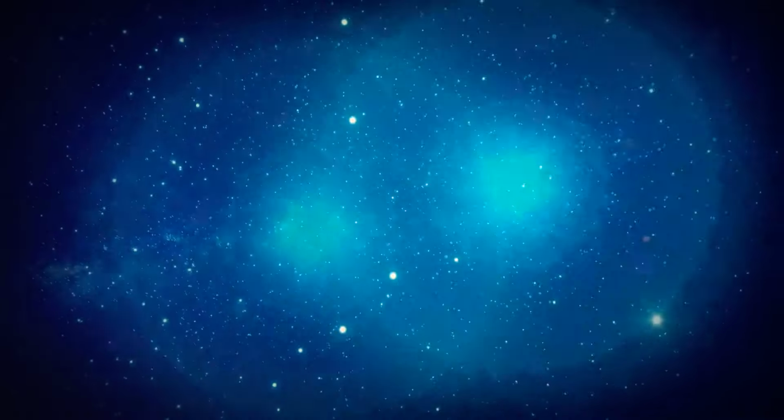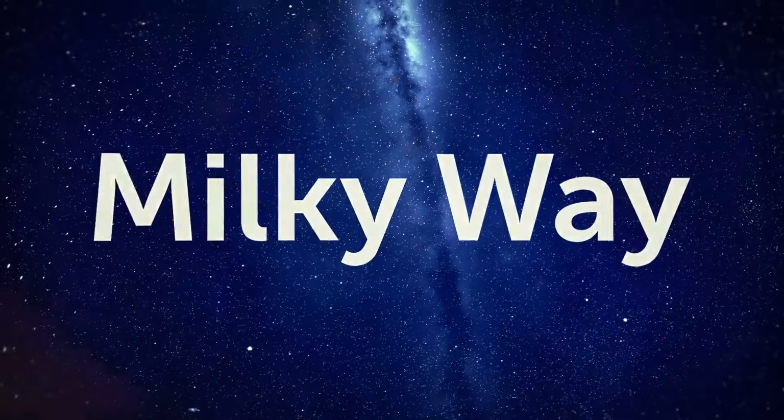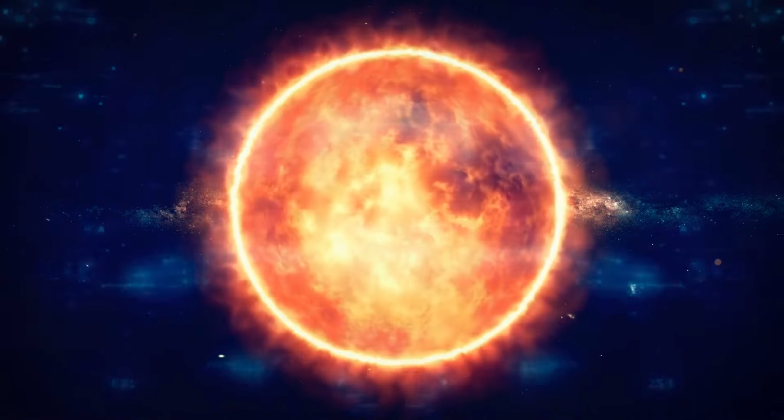Many stars are twins at birth. Even most of the Milky Way stars have a buddy in a binary system. It means our sun is pretty unique for not having a partner.